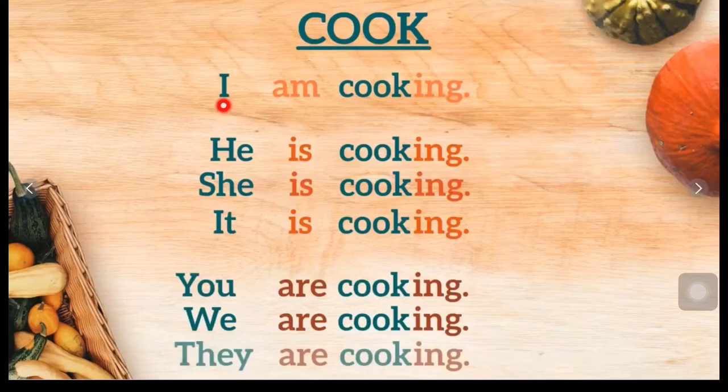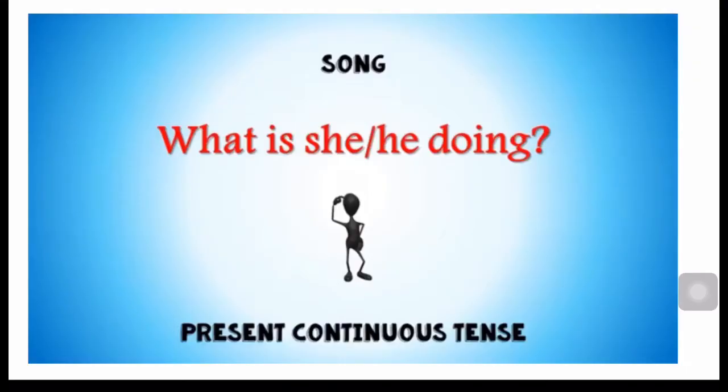Cook. I am cooking. He is cooking. She is cooking. It is cooking. You are cooking. We are cooking. They are cooking. And now listen to this song, please.